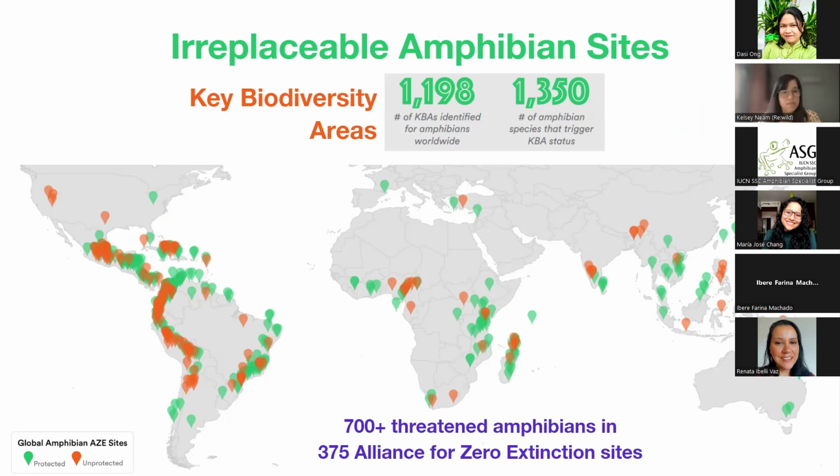And because amphibians often have very small distributions, we promoted the protection of irreplaceable sites, specifically key biodiversity areas, and a subset of these areas known as Alliance for Zero Extinction Sites. KBAs hold globally threatened and/or range-restricted species and occur both within and outside of threatened amphibian landscapes. And many of these sites are completely irreplaceable, meaning that if we lose them, we are losing species. Alliance for Zero Extinction sites are really key opportunities to make an impact for one or more endangered or critically endangered amphibian species by securing their entire distribution.